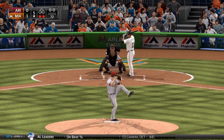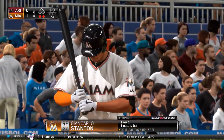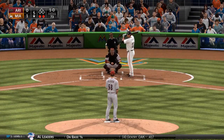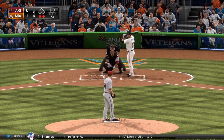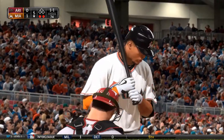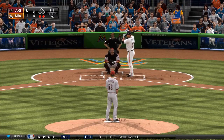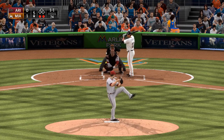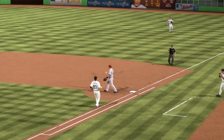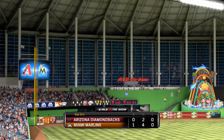Giancarlo Stanton now, as he lays off a fastball too low for ball 1. Bases are empty here with 2 men out. The next pitch. Another fastball. This one he gets by him. It's 1-1. Ready now on 1-1. Fastball right back to the mound. And he'll flip it onto first, and with it, that ends the inning.